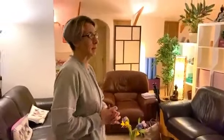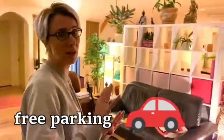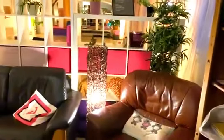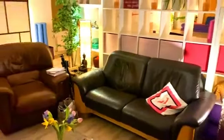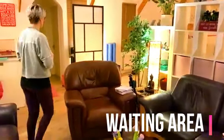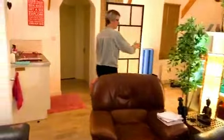So we're going to give you a little studio tour so you can see what to expect when you come here. Obviously in the car park there's plenty of free parking, and then you can come into the studio. When you come in, we've got a little shelf over here to take your shoes off, and your coats can hang up on the wall there. If you come with me, this is your little waiting area. You make yourself at home when you sit down, and then we're going to go through to the studio.